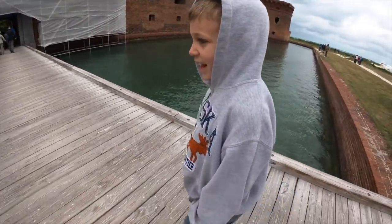Cruiser, don't fall in the moat. This fort took 40 years to build and they never completed it. Welcome to Dry Tortugas. Yeah, we're here, we made it. It's not dry, it's wet. It's an island in the middle of the Caribbean, 70 miles west of Key West.